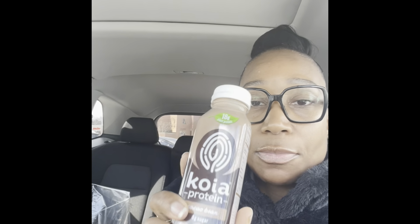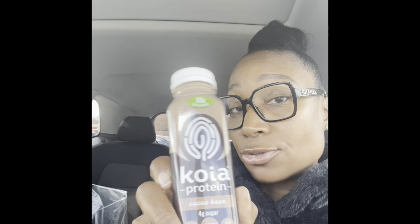It's 190 calories. It has 4 grams of sugar and 18 grams of protein. So this is Koya. I'm gonna drink this down. And later I'll see where I'm eating, because I think dinner is at 6:30. So we'll see what to do in between. But right now I'm gonna have the shake.